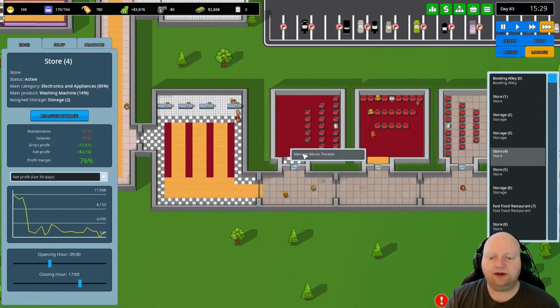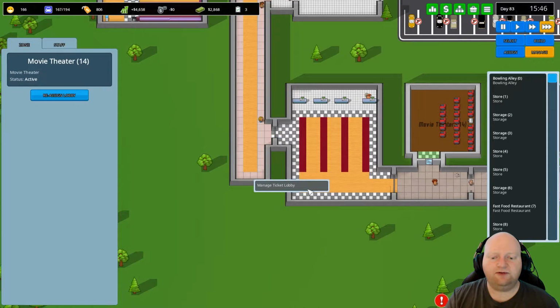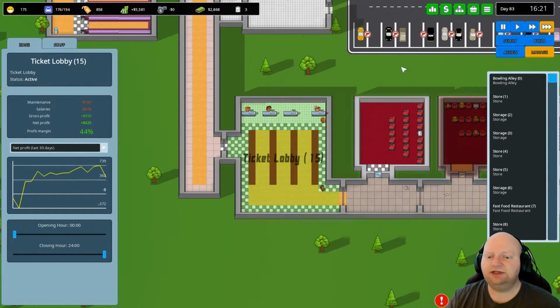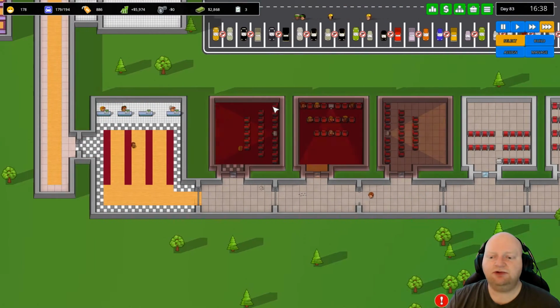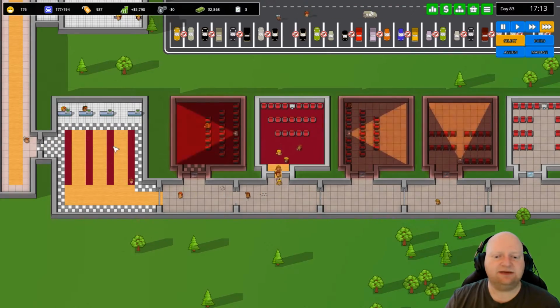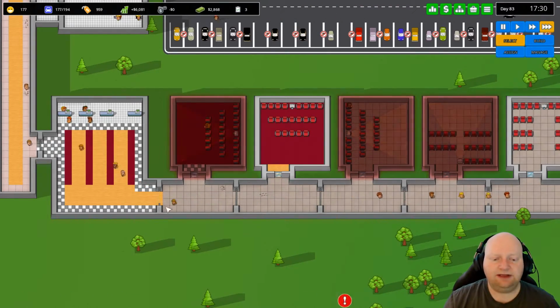The cinema, on the other hand, is making a 44% profit margin. And that's with an extra person in the slab, so I don't think we need the extra person in there. But yeah, that's doing quite well as a cinema. I think it does. The floors need some work.